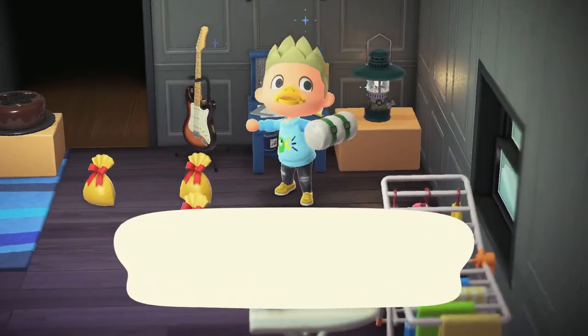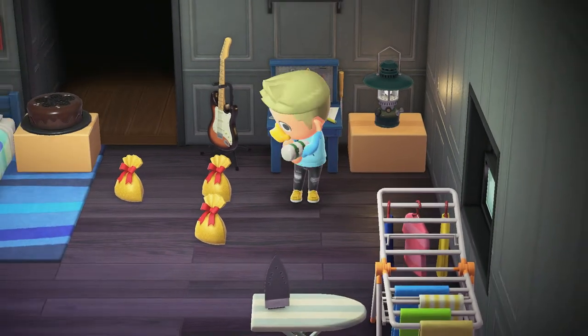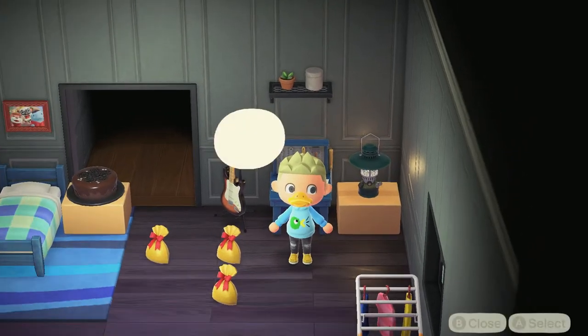What exactly is hard mode? It is a custom rule set that you are to follow on a new island if you wanted to participate. But the game doesn't physically change. It's just you following all these different rules. It looks like a lot, but you kind of get used to them after a while. And they're linked down below as well.